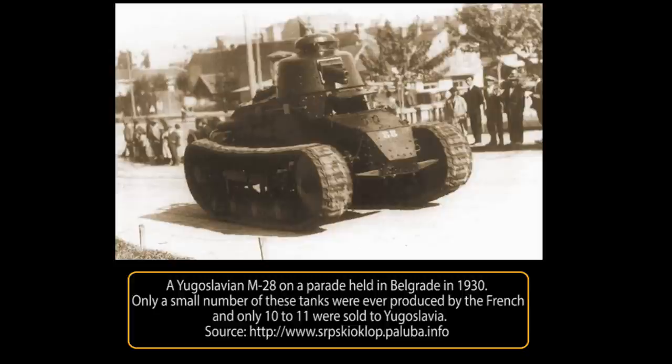The precise number of Renault-Kégresse tanks acquired is not completely clear in the sources, ranging from 10 to 11 vehicles. The reason why this version was bought and not the old FT is not mentioned in the sources. While they were almost identical to the older Renault FT model, the M28 had a different suspension, which necessitated the acquisition of additional spare parts.